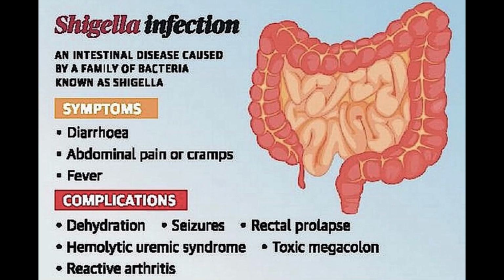Seizures. Some children with the Shigella infection have seizures. Seizures are more common in children who run a high fever, but can occur in children who do not have a high fever. It is not known whether the seizures are a result of the fever or the Shigella infection itself. If your child has a seizure, contact your doctor immediately.